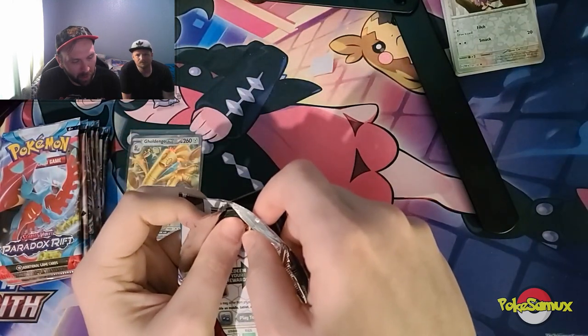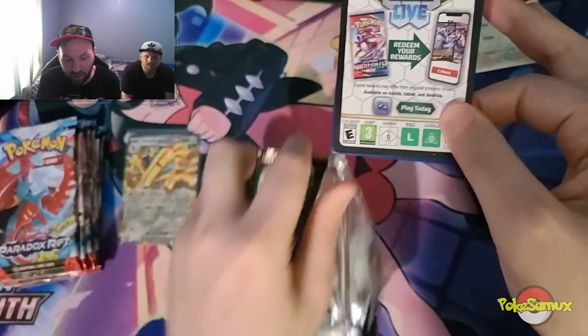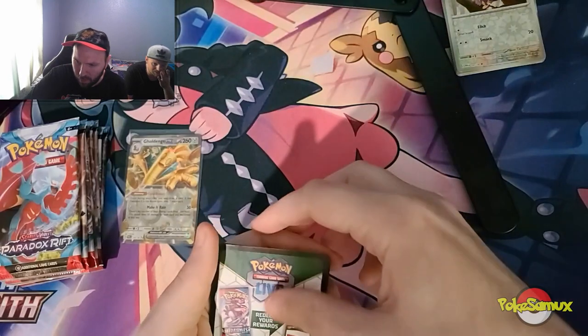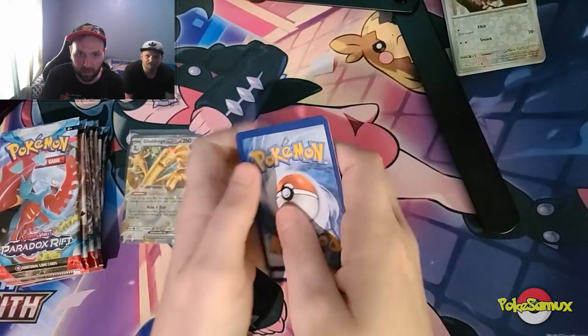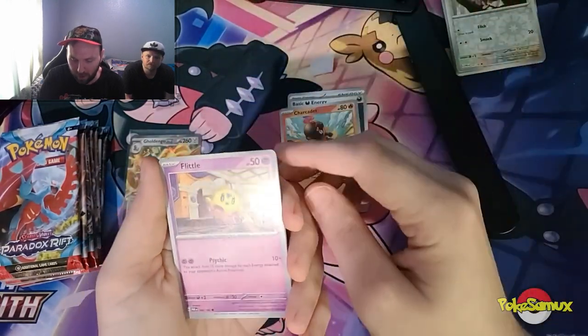I'm trying to remember what it was. I don't have the list up, but there's a considerable amount of cards in this set that I'm looking for. Yeah, like there's over 240 in this set. It's very huge. Yeah, it's the biggest Scarlet and Violet set by far. Yeah. All right. Basic energy, Charcadet, and we do have some in here.